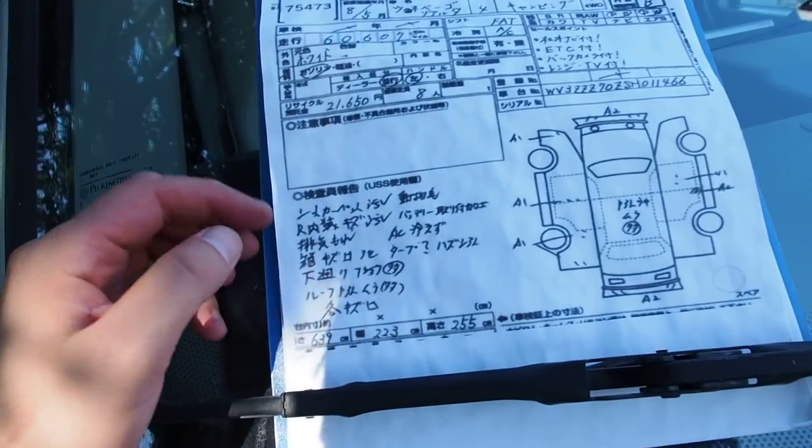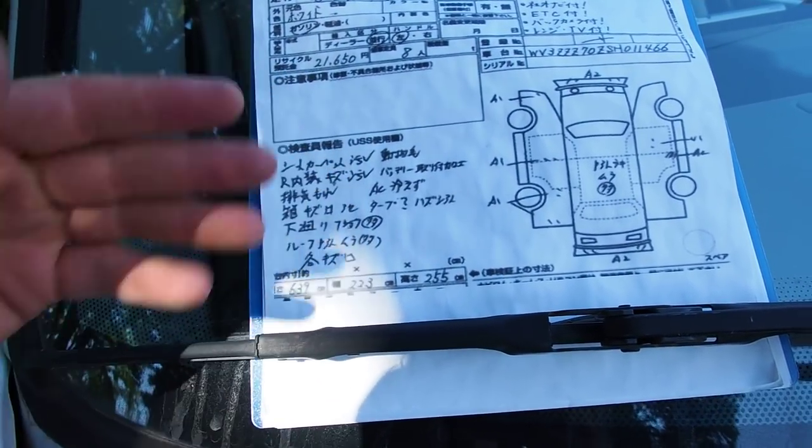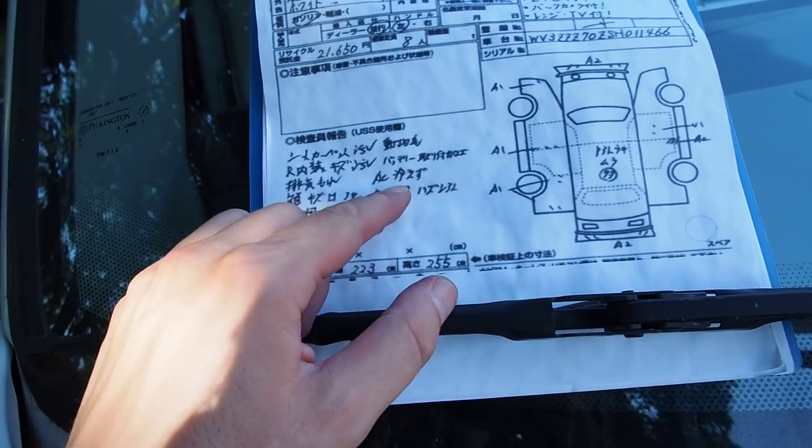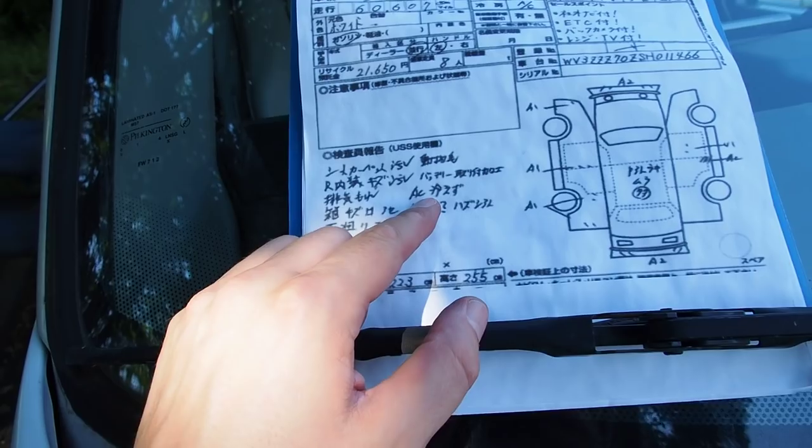My gosh. Okay, exhaust leak, AC doesn't work, and in fact it's both ACs that don't work. The systems themselves work, but the AC gas seems to be depleted, and so those systems are going to have to be checked. Doesn't seem like a big problem to me.